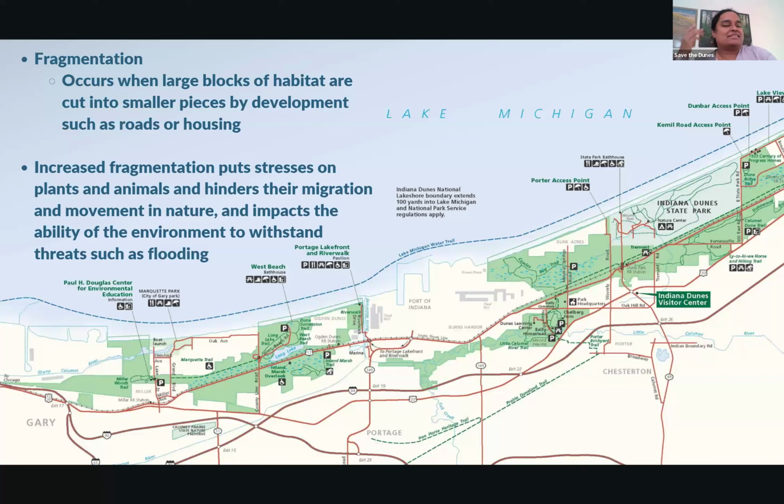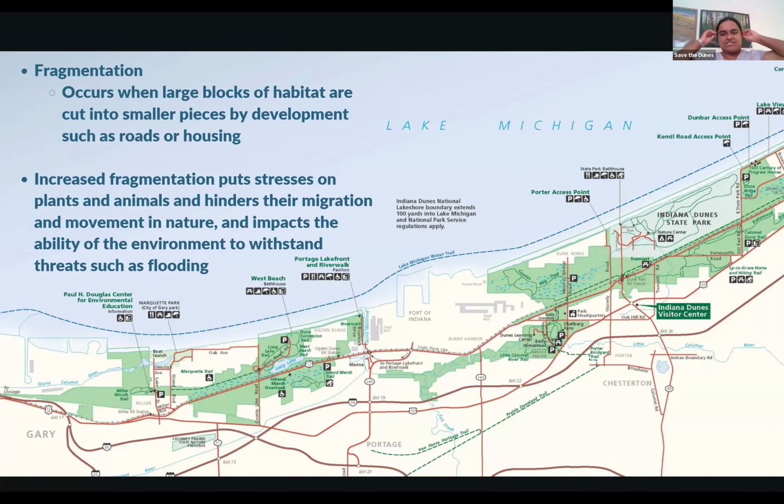So one of the biggest issues with the protection of our natural spaces in Northwest Indiana is, of course, fragmentation. That's something that we always talk to the national park about a lot. It is one of the hardest things to really maneuver around. When I say fragmentation, what we mean is there are a lot of large blocks of habitat or natural spaces that are unfortunately cut into smaller pieces, spread out, and have development such as roads or housing or industry sprinkled into the middle of them.